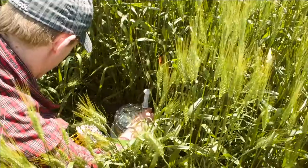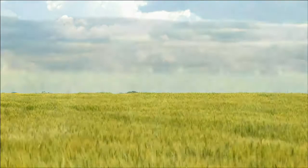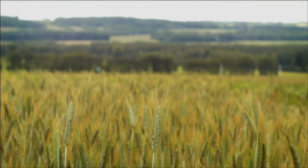Across Canada, agri-retailers, scientific researchers, agronomists, and growers are empowering farmers to manage nutrients through 4R Nutrient Stewardship to ensure the protection of the environment and the production of safe food.